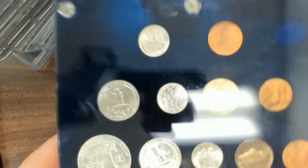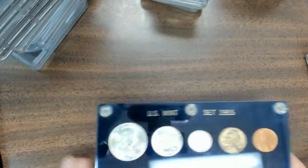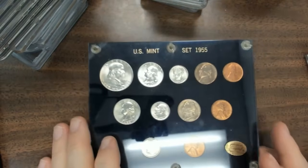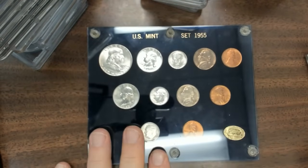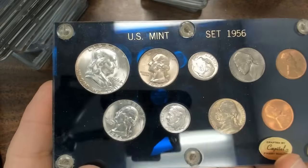Now, in these holders, it is very difficult to focus for the camera because of all the reflections, and you can see through, so it's trying to focus on all kinds of things. That's just the nature of the beast. I try to tell people that in my videos. I do apologize for anything that's out of focus right now, but just bear with me because these sets are beautiful.